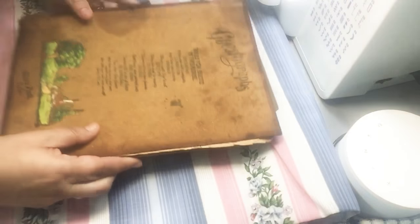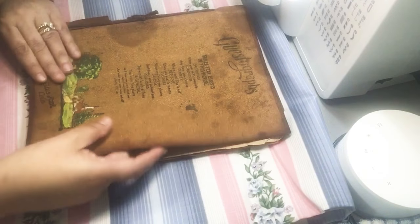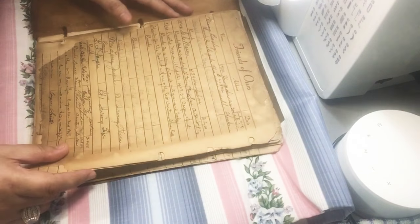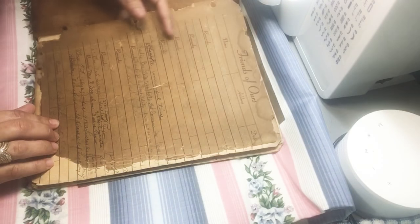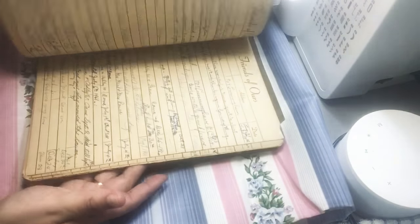The next thing that I found there was this suede covered guest book from, I'm guessing, some kind of a bed and breakfast in Estes Park, Colorado. What drew me to this was the inside is the guest sign-in sheet. This is from 1947. These are just people who signed in, who left little comments about their stay. August 30th, 1947.